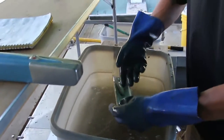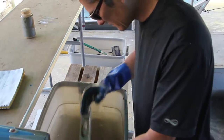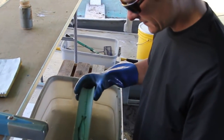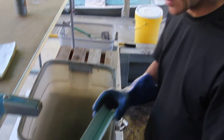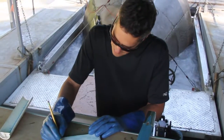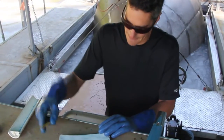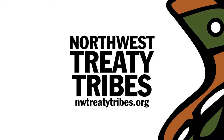The tribe already has a similar project on the Puyallup River, and the project on the White is pretty much the same project, but now, since both projects are in operation, we can fully estimate how many juvenile salmon are completely leaving the Puyallup during 1 year. Boom! That's it!